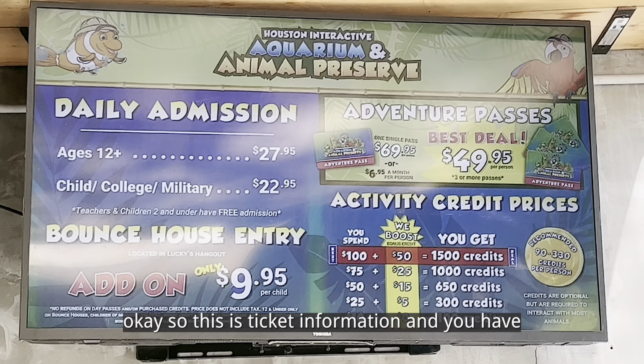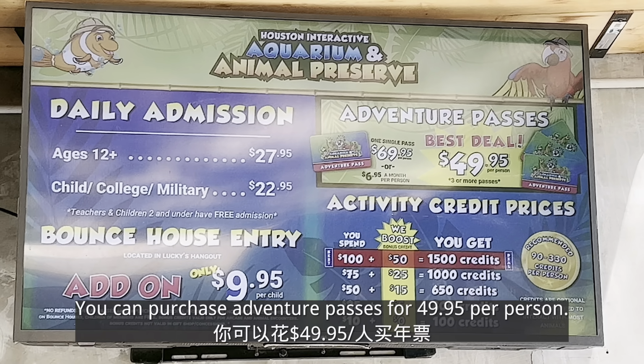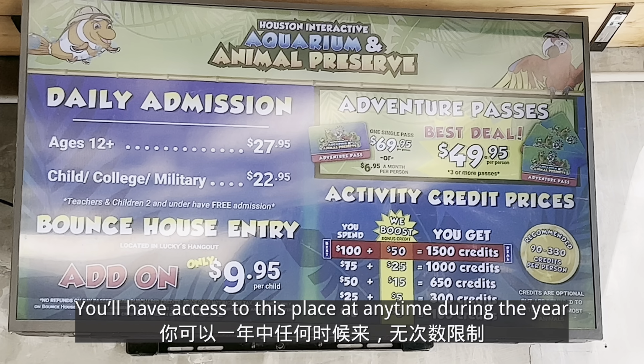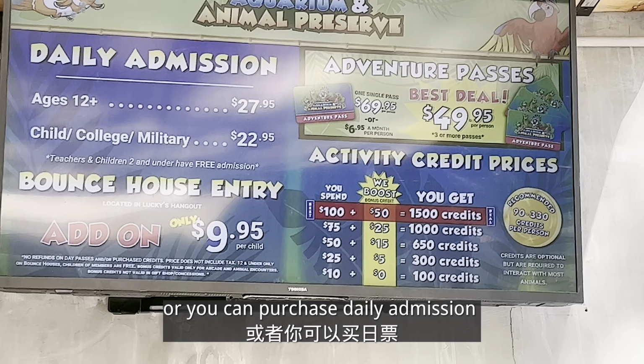Here's the ticket information. You have two options. You can purchase adventure passes for $49.95 per person. You'll have access to this place at any time during the year. Or you can purchase daily admission.